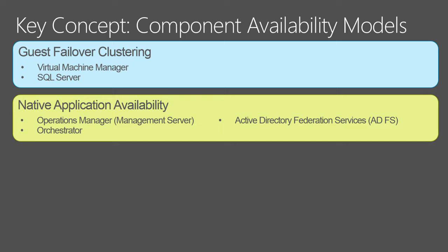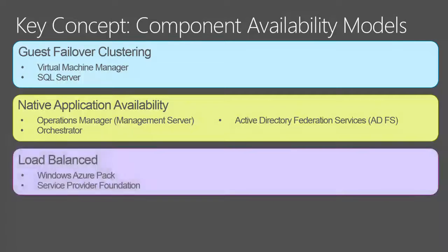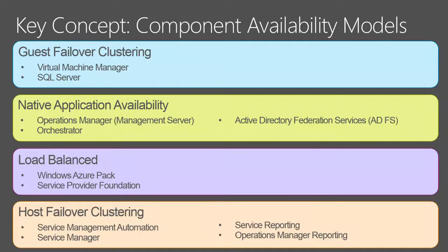There are other components inside System Center that provide native application availability. Operations Manager is one, where you have a management server that is either agent-aware or has a combined database that can be failed over. Orchestrator is another. So we look to leverage native application availability within those components where possible. Some components, primarily Azure Pack, leverage a load balancer to provide availability, and we use that model. And last but not least, if the application or component either doesn't have availability or it's not easy to achieve, we've looked at using just the bare host itself.